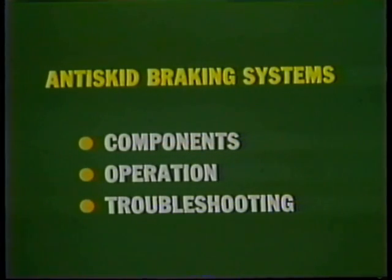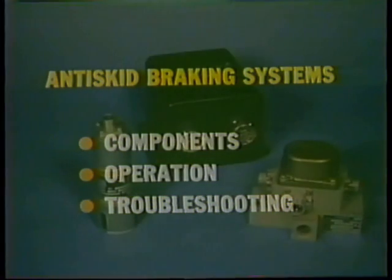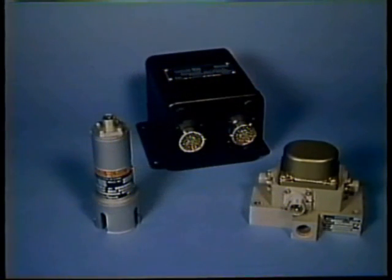Well, now that we are familiar with how a modern anti-skid braking system works, let's review the components involved, how they operate, and basic troubleshooting procedures. There are three basic components of an anti-skid system: the hydraulic valve, a control box, and a wheel speed sensor.